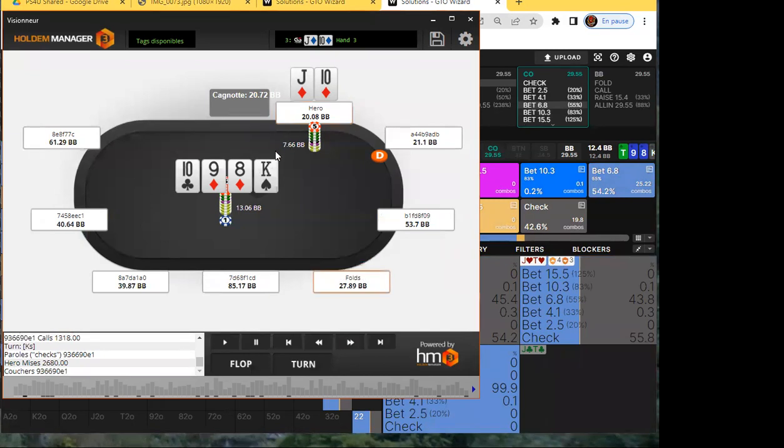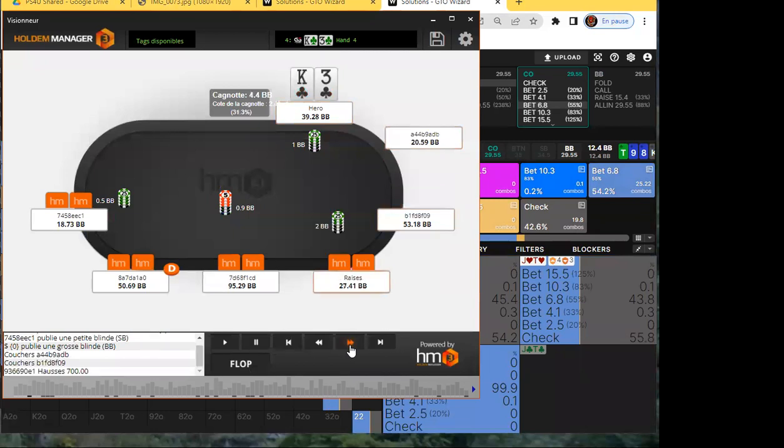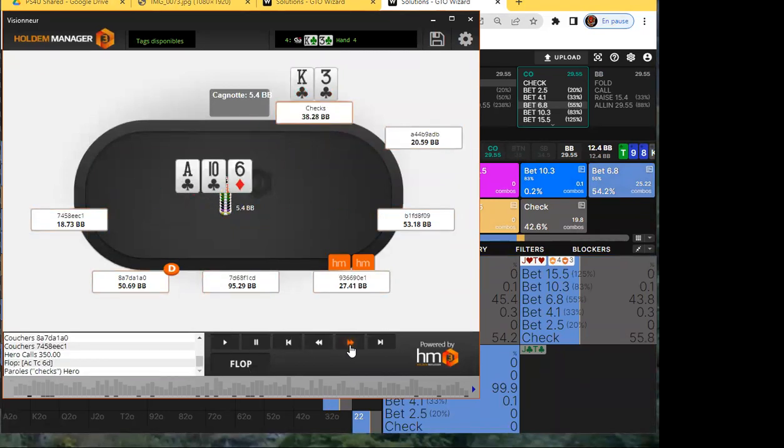Yeah, okay, so that's a good size actually. I see a flop. And good flop. This is a good check raise candidate. Definitely. I would always check raise here. Very nice. It's a little large, I think, but it's fine.